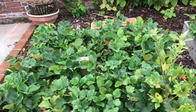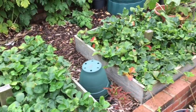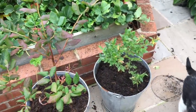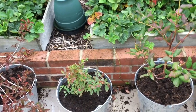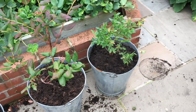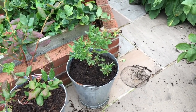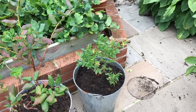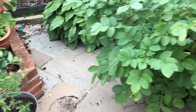Those strawberries are ready to be cut back. They've been pretty good. I've just put some new blueberries in. We lost three blueberry plants with the Beast from the East. They got very cold in these metal pots, galvanised buckets really, but anyway, hopefully we won't have another repeat performance of that, and we'll get more of them surviving.